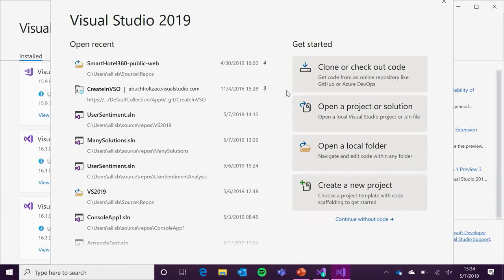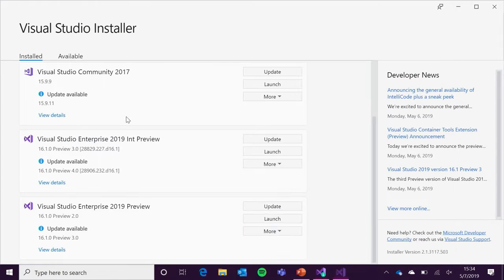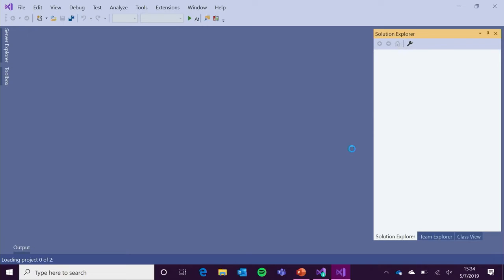But I'm not going to make you sit through a 4 gig installation. I don't think that is what you want to do. So I'm going to go ahead and open up this user sentiment solution, which Kendra, Mika, and I are going to be working on for the rest of this session.